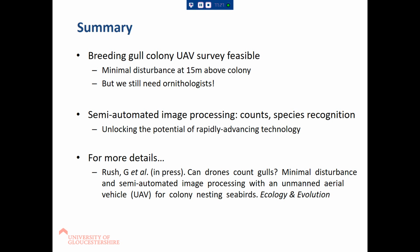The semi-automated image processing has got real potential to speed up and give the potential to cope with large areas of seabird colonies, and there's a lot of potential for species recognition techniques to work as well. So our hope is that that will unlock the potential of all these large volumes of imagery that can be collected, and that technology is only likely to become more developed in the future.